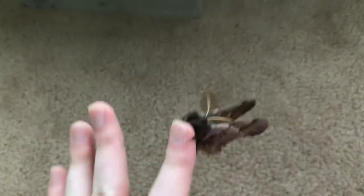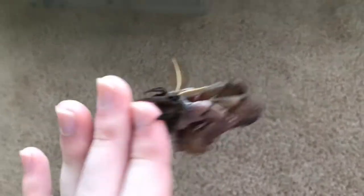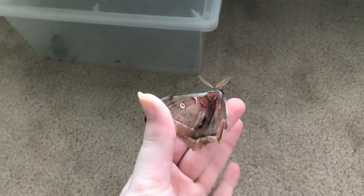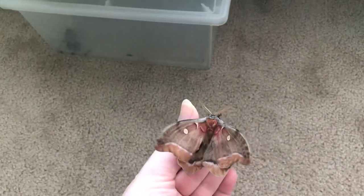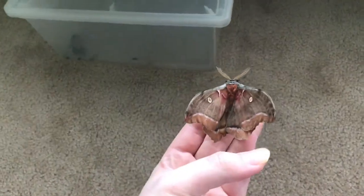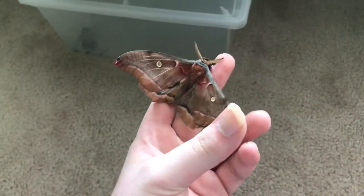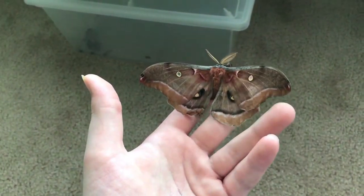Also, the one whose wings were all messed up, he's dead. He lived out his life, but this one obviously is not deformed like he was, and will live about the same time that he did, only around a week or so, but he is much bigger. He actually has wings.